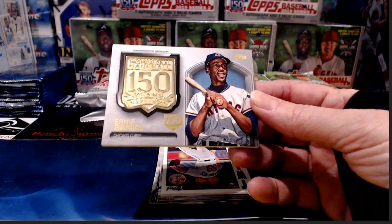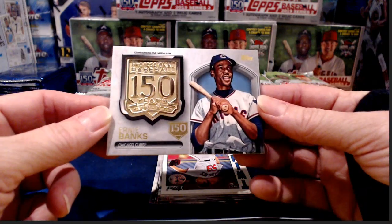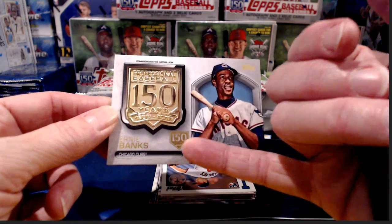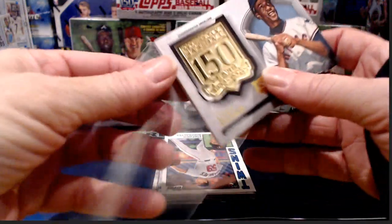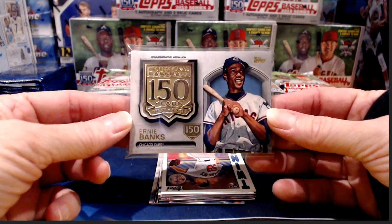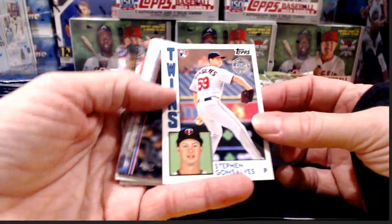Our first relic out happens to have one of my favorite players of all time. That is Ernie Banks, and it is numbered to 150 on the back. That's because we have that 150th anniversary logo on the front. So whenever you find a hit with the 150 on the front, it's also going to be numbered to 150 on the back. So Ernie Banks and the Cubbies with our manufactured relic out of box number 1.